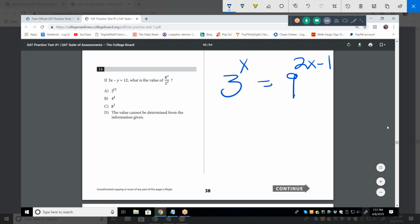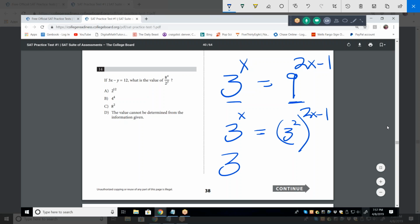You have to find a common exponential base to both of these numbers. In other words, is there a way I can write 9 as 3 something? It's 3 squared, right? So I can turn this thing into 3 to the x equals, and instead of writing 9, I'm going to write 3 squared in parentheses and take it to the same exponent. Now apply your rules of exponents. What's the right side equal to?